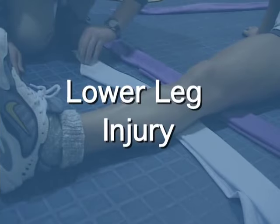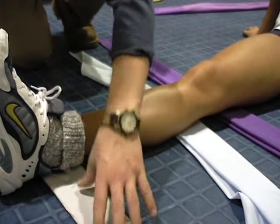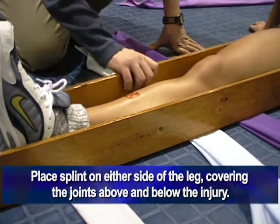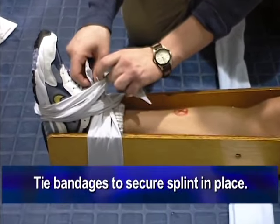Lower leg injury. Place bandages underneath the injured body part. Place the splint on either side of the leg, covering the joints above and below the injury. Tie bandages to secure the splint in place.